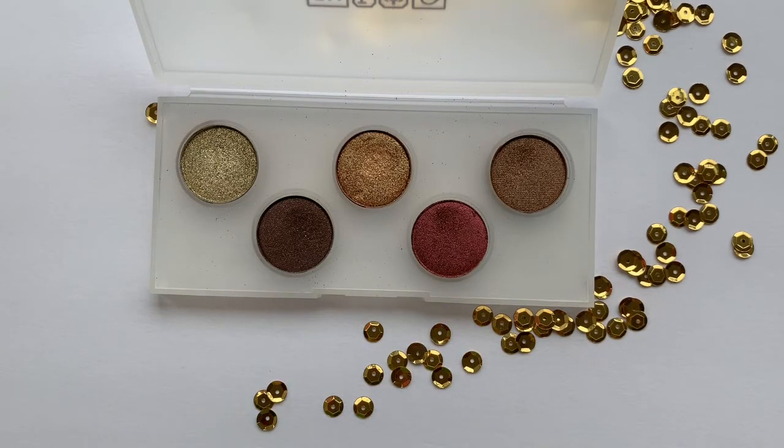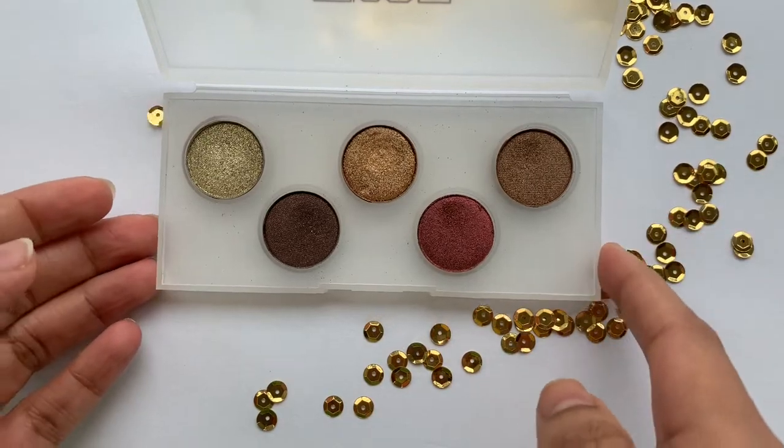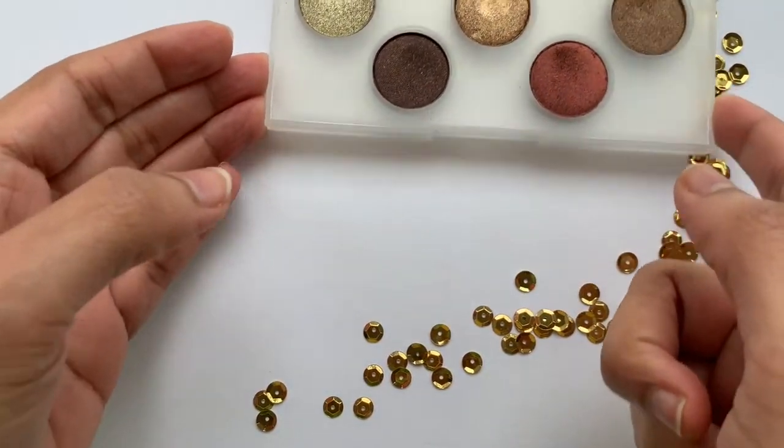So I don't know, it has to be the formula, I guess, because even my cheaper eyeshadows work well with that primer. So yeah, that's a bummer here. And like I said, the shades are nothing new either. Overall, I'm not too happy with this purchase.